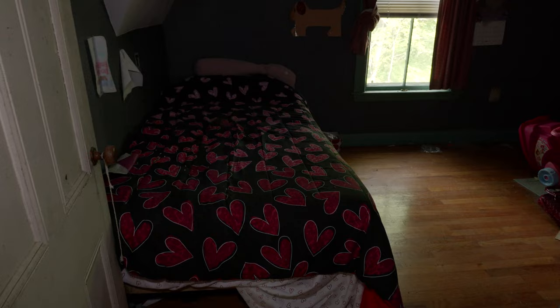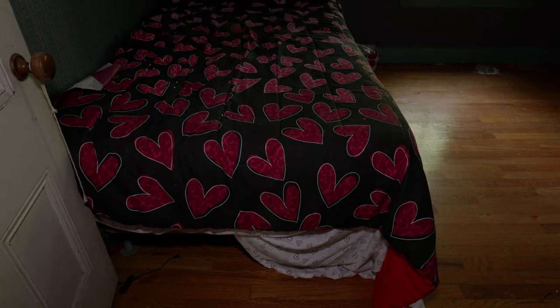Let's go check out the rest of the rooms in this place. I'll come back after and take some more short videos and some pictures. Oh wow, this is definitely like a little girl's room. Look at this. You can see the drawings on the wall. Wow.